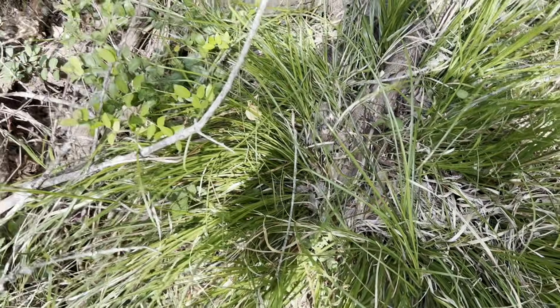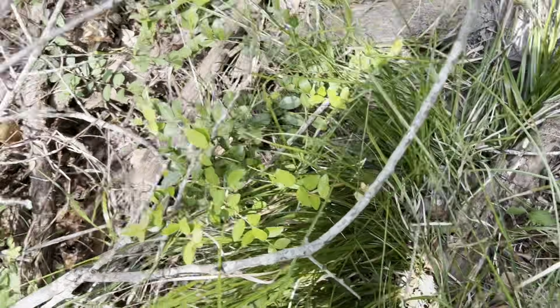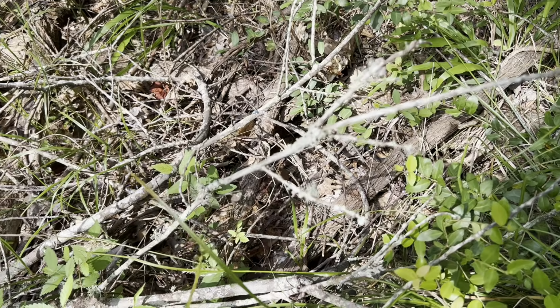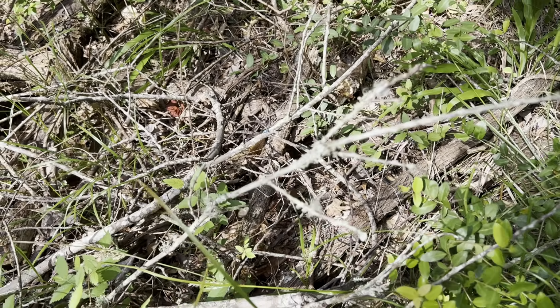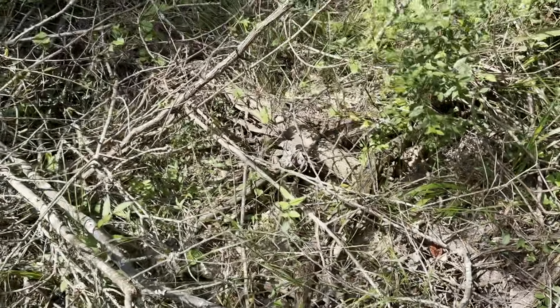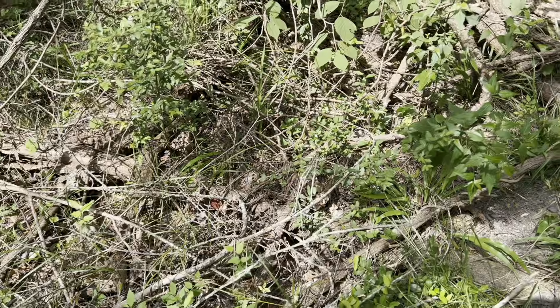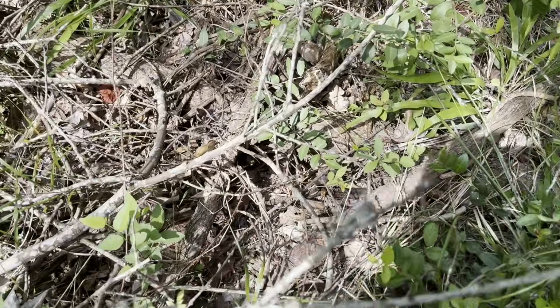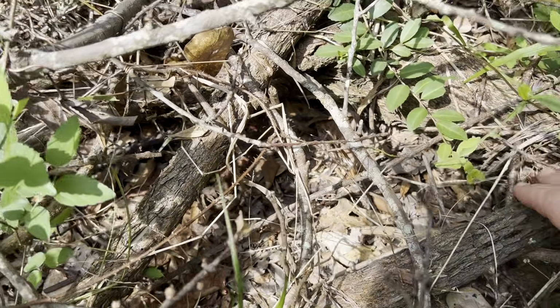Found it right here, so it's always important to let them go back where you found them so that they can be familiar with the area. You don't want to accidentally relocate one to an area it's not familiar with where it can't necessarily hunt the way it would in the area that it's grown up in. There she goes.